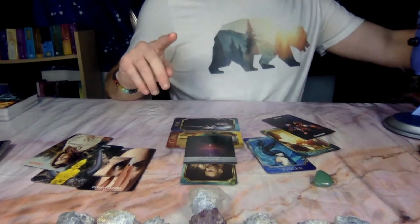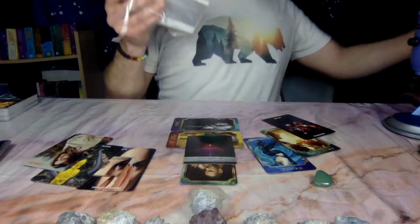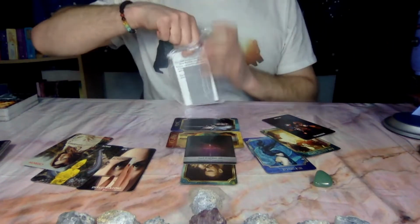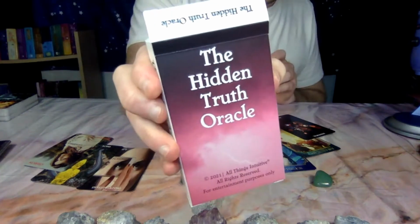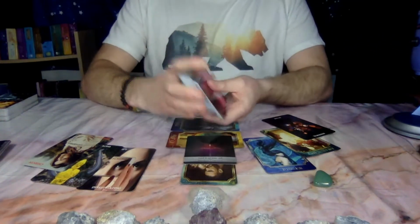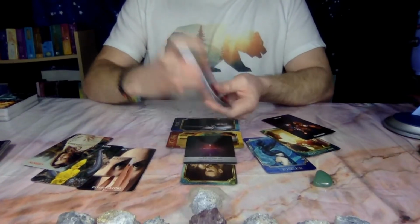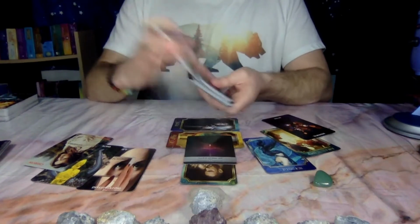And I want to do a little quick reading. We're going to do messages of closure. You can find out what the hidden truth is and what messages you need to know. So this is the deck that I'll be using, the Hidden Truth Oracle, to find the messages you need to know in terms of the truth. So Spirit Angels, tell me, what messages do you have for my Power 4 viewers?